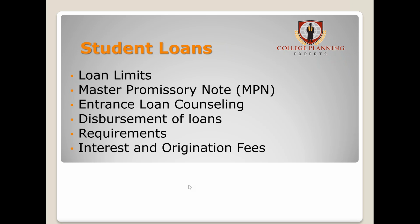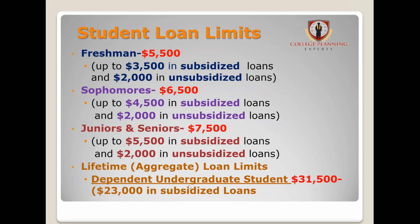Cool. Perfect. Next, here are the loan limits that Al talked about, just so you can visually see it. Freshman year, $5,500, up to $3,500 subsidized, and then $2,000 unsubsidized. Sophomore year, $6,500. As you can tell, the subsidized goes up by $1,000, and then it caps out at $7,500 in the junior and senior year. And if a student has to go a fifth year, you get an extra $7,500, which gives you the aggregate total of $31,500 for undergrad students.